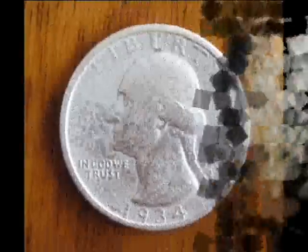All right, diggers, that makes me happy. I finally got a silver quarter out of this park. And this is actually my first silver quarter of the year. On to the next.